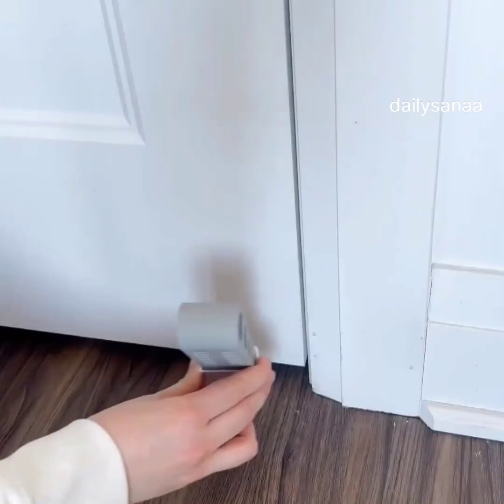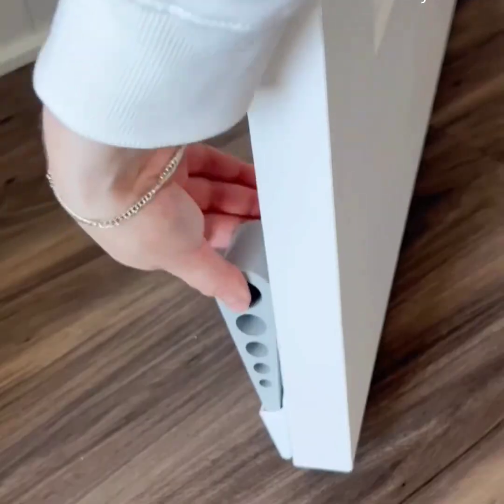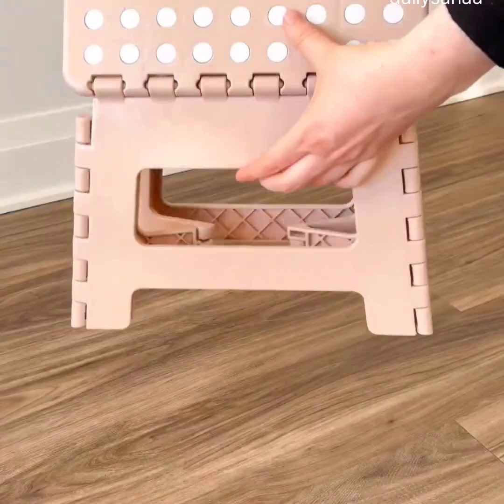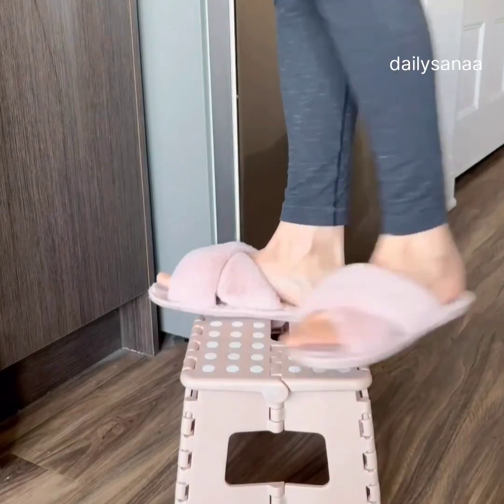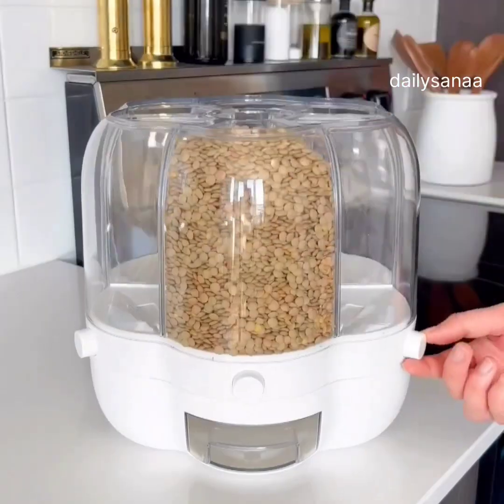This is a door stopper that you can attach to the bottom of your door, and then it's readily available for whenever you need to use it. Secondly, this is the perfect step stool to use around the house as it's very light and it comes in a bunch of different sizes and colors.